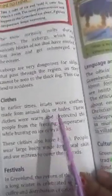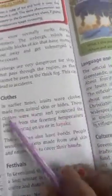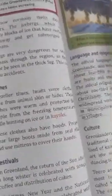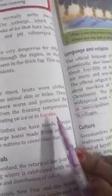Now clothes. In earlier times, Inuits wore clothes made from animal skin or hides. Okay, they used to wear animal skin. These clothes were warm and protected the people from freezing temperature. As the freezing temperature is there, you need very warm clothes to protect yourself from this severe cold, right?